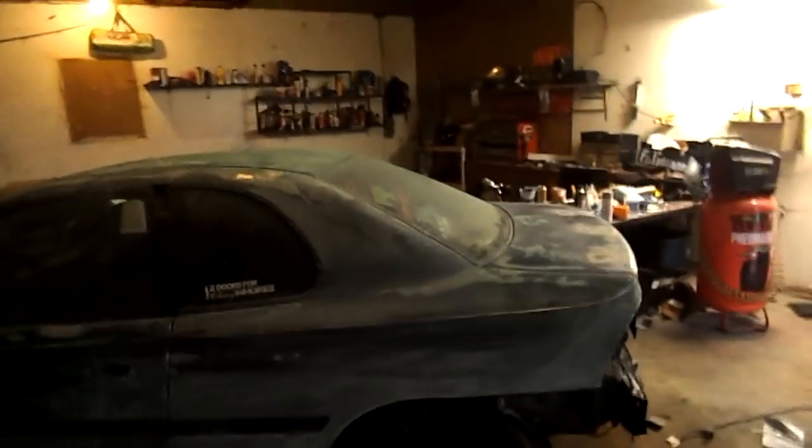The rest of the car is ready to be washed, ready for paint, ready to be taped up. I'm gonna set up the garage, throw the car in. I'm thinking about taking the wheels off, leaving it on jack stands, and get it painted.